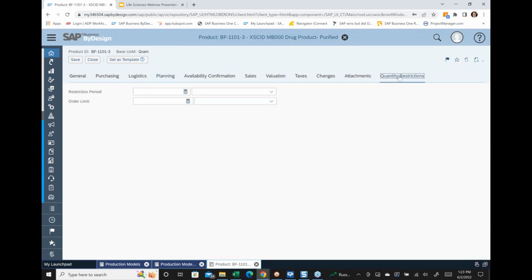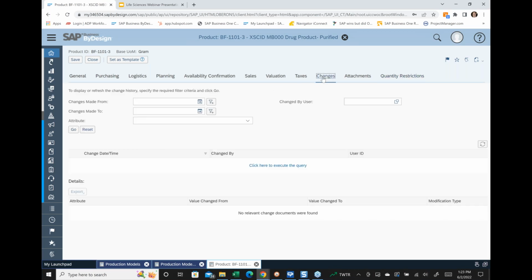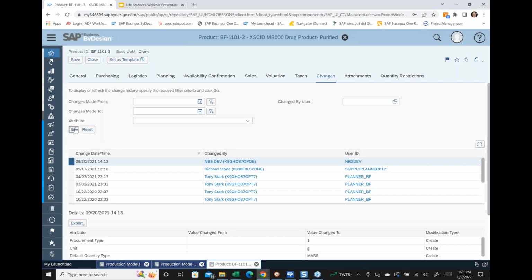I have quantity restrictions as well, so that if I have any restrictions over a given period or restrictions on a given quantity that needs to go on an order when it's going to a particular location, I can establish the baseline of that and then fully configure that as part of our customer restrictions as well. But the last piece that I just wanted to quickly show here was the changes. So what I indicated to you was that there was a change log maintained for each and every change that was made to data on a particular master record or an order or a record.